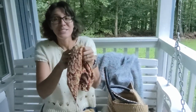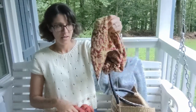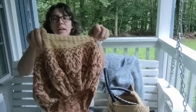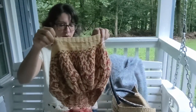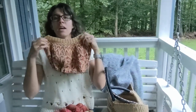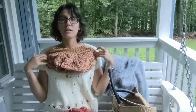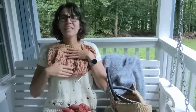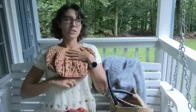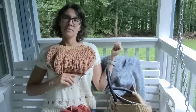So, super excited. I am not very far from the split. I did the short rows in the back. And I'm not very far from splitting for my sleeves. Now, in her pattern, like I said, it's on tiny needles, but I think it's already just past my bust line here.